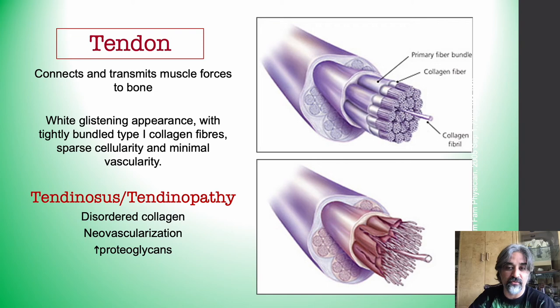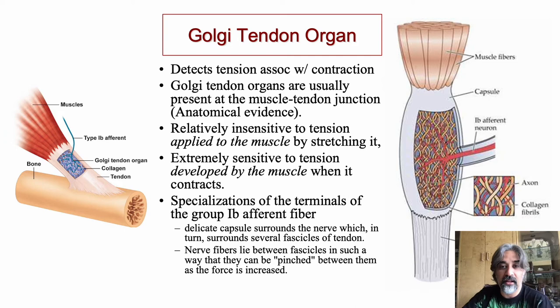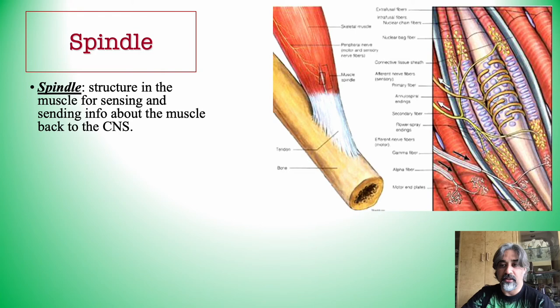The encapsulated Golgi tendon organ sits within the tendon, detecting tension developed by muscle contraction, but not by stretch. Magnified with tension, the yellow helices over here are collagen pinching the interwoven red 1B afferent axons. This signals for relaxation when sensing overloading of the muscle, such as when you're lifting too much weight and then you suddenly fail. You'll hear a lot about the spindle, too, if you talk to osteopaths or deal with spasticity.